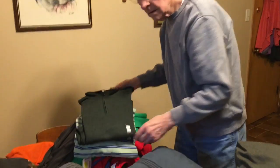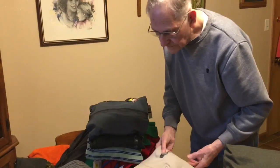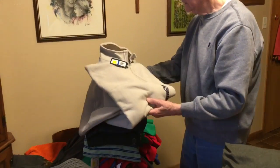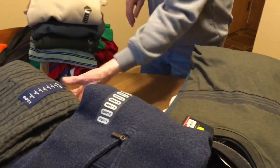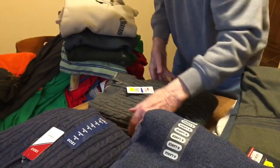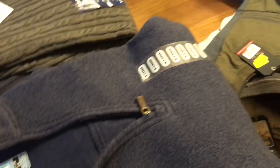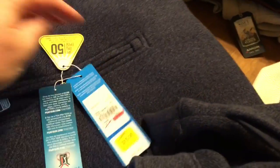$15. So it was $7.50. This is $10, so it was $5. This is $15, so it's $7.50. That's nice. More Izod sweaters. Those are all the same. They were $15, so they were $7.50. I got a couple different colors. You don't have to show all those because they're the same. Same with these PGA Tour fleeces. They were $15, so I only paid $7.50.